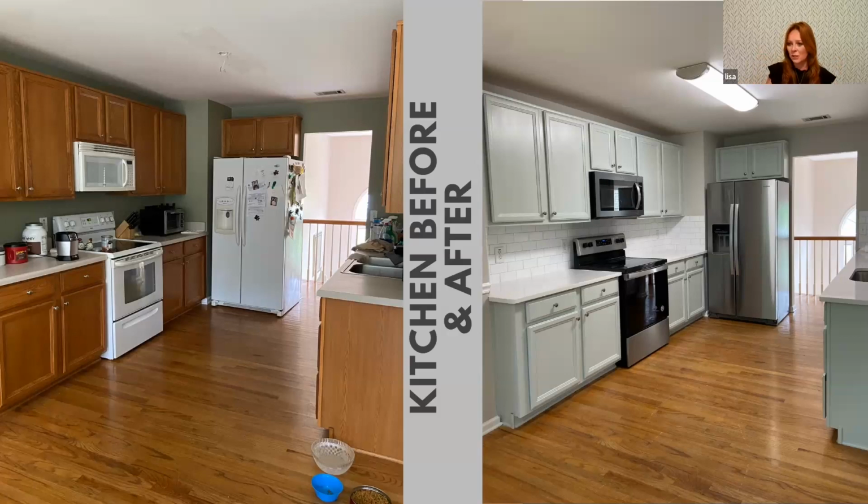I've never reused a tile. I've never reused a cabinet color other than a white. I like to make things really individual so that no one can ever say, oh, yep, I looked at this house a couple months ago, this must be a Premier Design Remodel project. I like to make them individual.